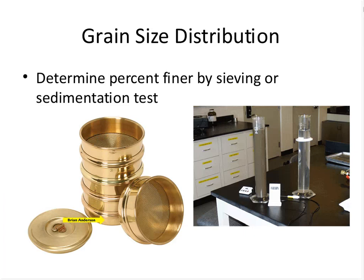The other test that we would run would be a hydrometer test, where we take soil and put it in a suspension, and we allow the soil to precipitate out of the suspension over time. You can't see it here very well, but there's a hydrometer in this cylinder, and the specific gravity of this suspension changes over time. We have a set of calculations set up so that if we measure the time and the specific gravity, we can build the remainder of the grain size distribution based on that behavior.